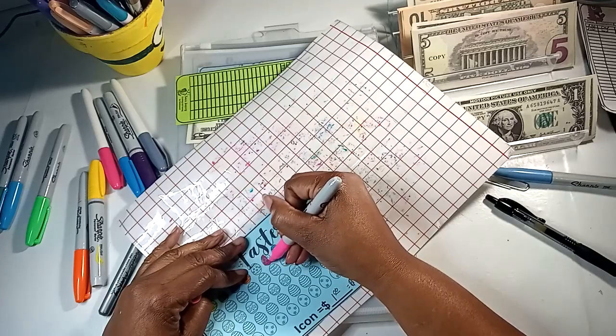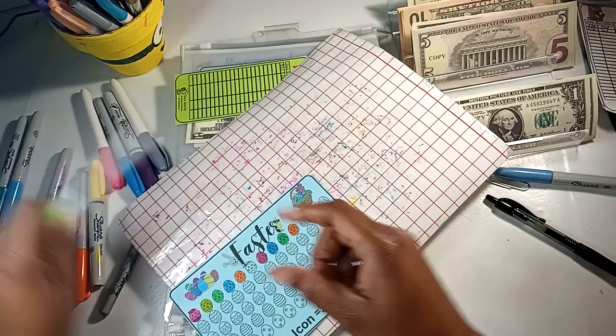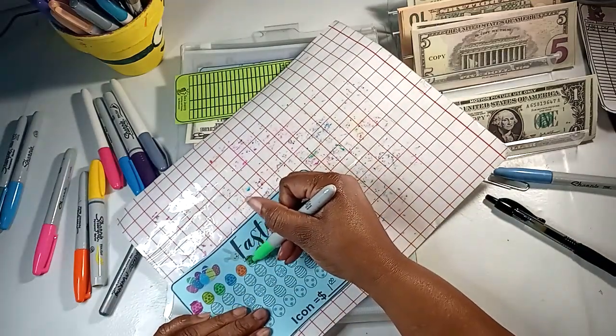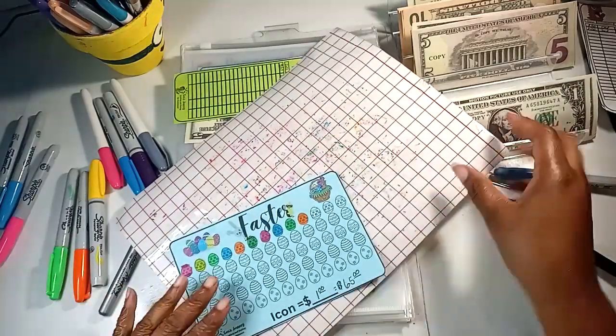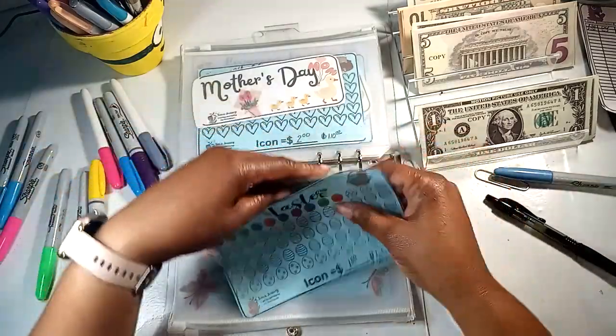So that's Easter. $65 will go to making the little Easter baskets for the girls with the little arts and crafts supplies in it.